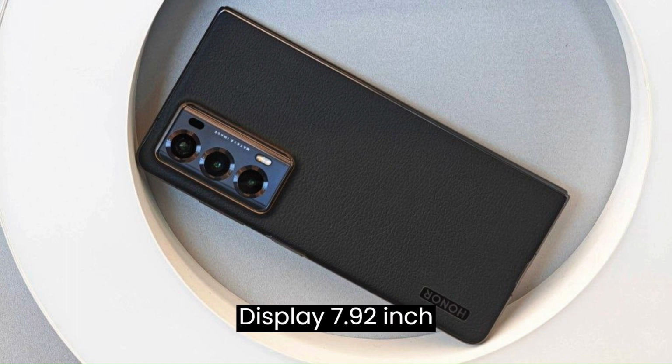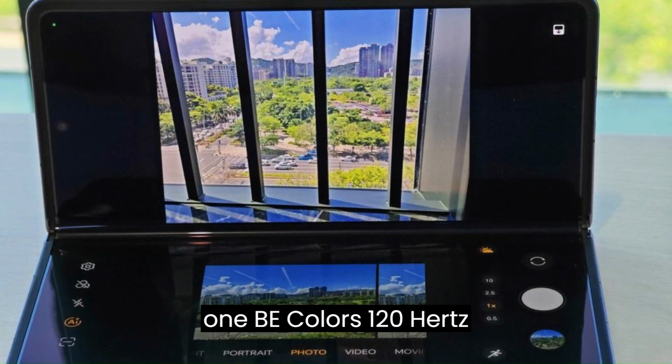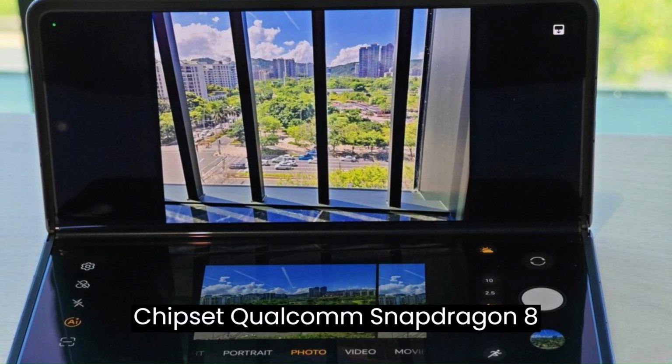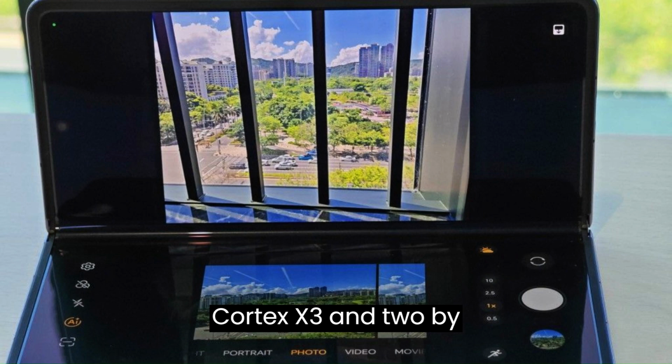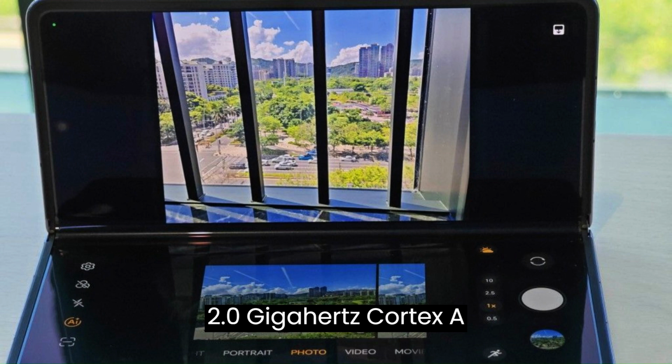Display: 7.92-inch foldable OLED, 1B colors, 120 Hz, HDR10+, 2156x2344px resolution, 402 ppi. Cover display: OLED, 1B colors, 120 Hz, HDR10+, 6.43 inches, 1060x2376px, 402 ppi. Chipset: Qualcomm Snapdragon 8 Gen 2, 4nm octa-core, 1 by 3.36 GHz Cortex-X3 and 2 by 2.8 GHz Cortex-A715 and 2 by 2.8 GHz Cortex-A710 and 3 by 2.0 GHz Cortex-A510, Adreno 740.